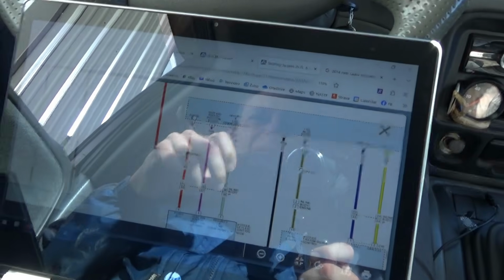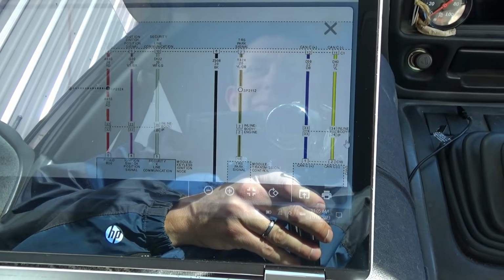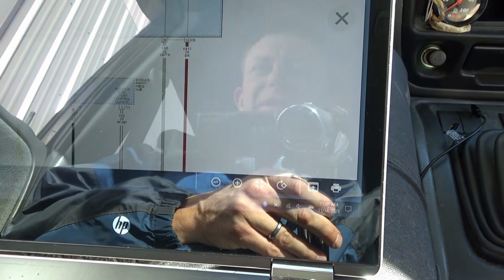Okay, so doing some research on the immobilizer system on this Ram, the wiring diagram shows that the radio frequency hub is the key player.